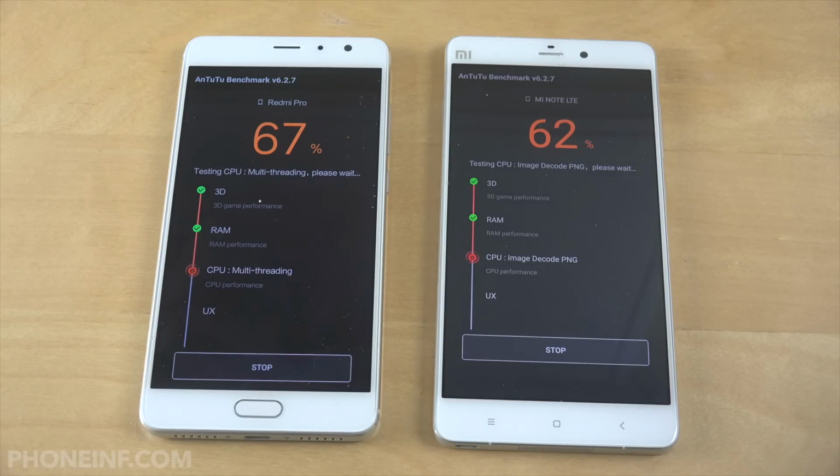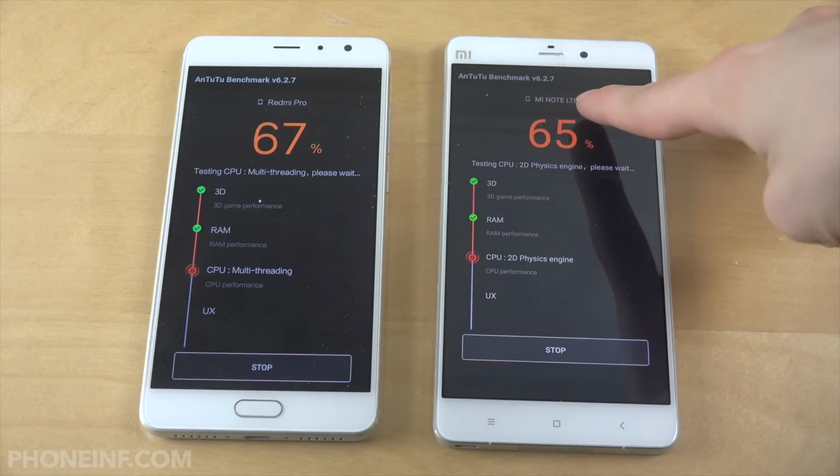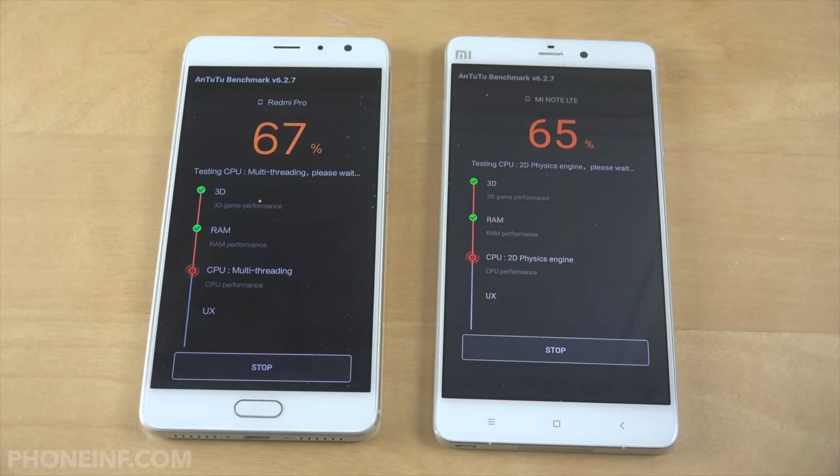Okay, so the Redmi Pro seems to be doing very, very good here. And here you can see the name Redmi Pro. Mi Note LTE is just a 4G LTE variant. It's running on the same latest Antutu version, 6.2.7, as well. It looks like on the CPU that the Mi Note is catching up. Maybe not.